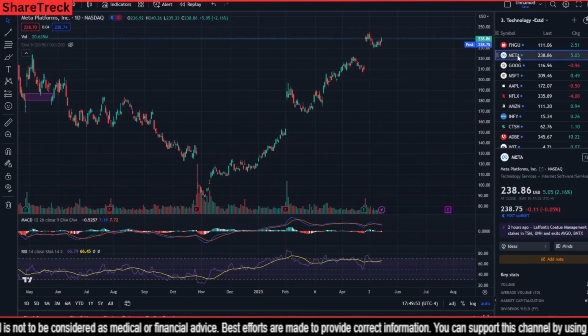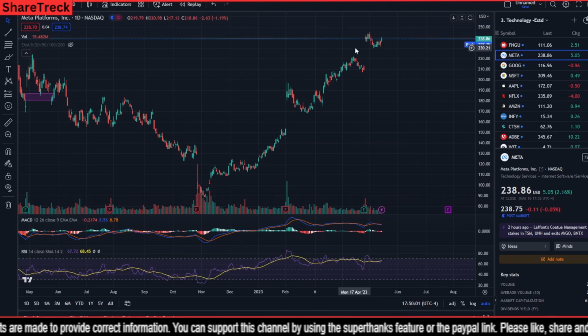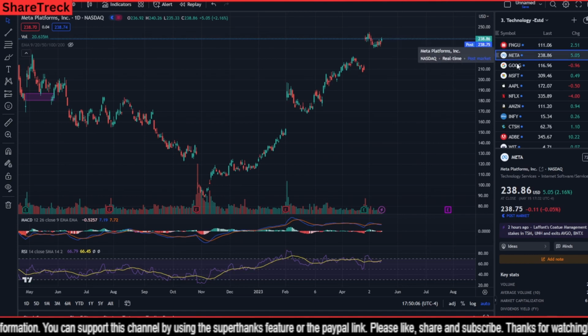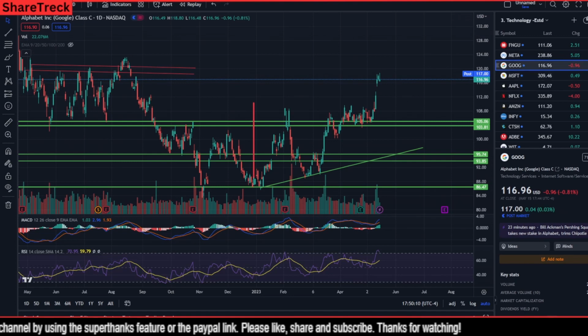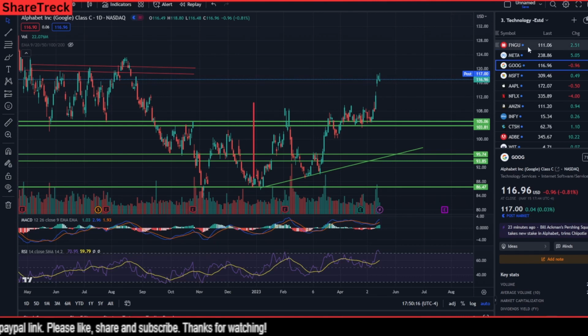Meta has been driving FNGU. Unfortunately, Meta has got a lot of gaps, and they have to do some gap filling. So I don't know when that will happen, but it has to happen in due course. So Meta is going to be a weakness for FNGU going forward. Google has also done extremely well, but for today it has not done that good because it has got a gap up which it has to fill up. So it has to come down and then go up. That's also potential weakness for FNGU going forward.